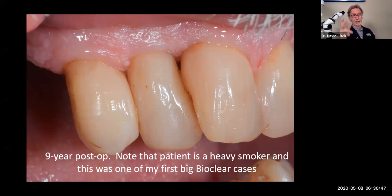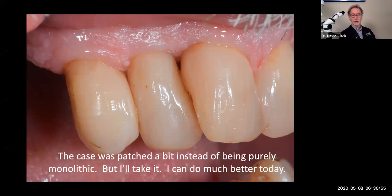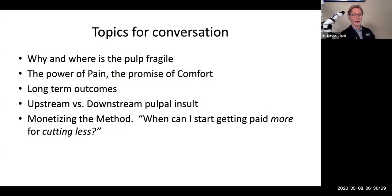You got a patient like this, the last thing you want are a bunch of margins. Let's just shrink wrap the teeth with the Bioclear method, selective caries retention, off we go, right? So, like I said, I can do much better today, but I'm proud of that. I am proud of that.